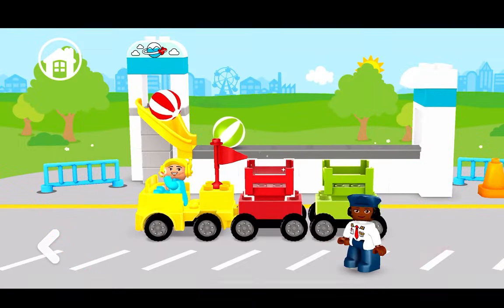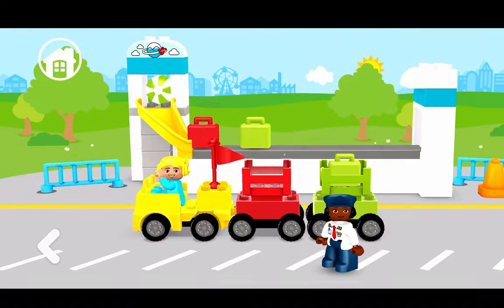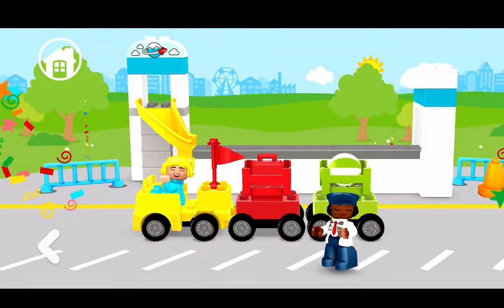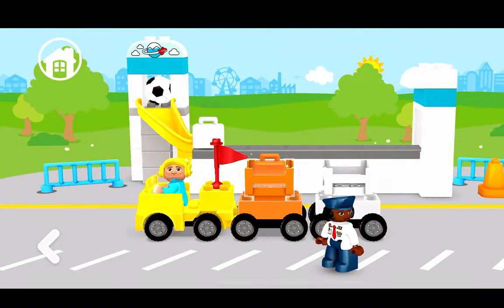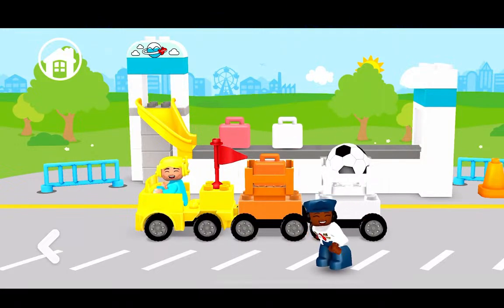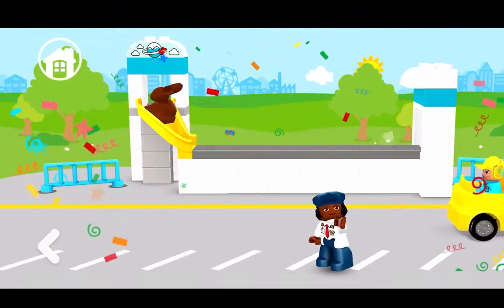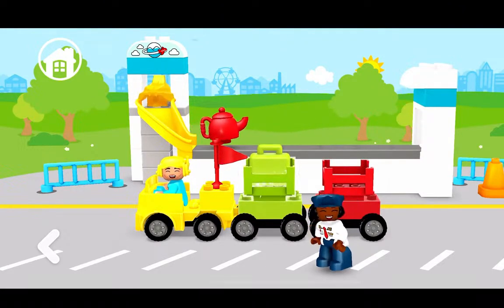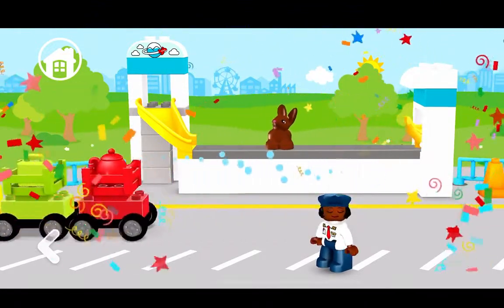Now, okay. Two trailers. The green one, sorry. The red one. Green luggage. Green. Red. And green ball. Super. And one more. The orange trailer, orange luggage. The white trailer, white luggage. White ball and white luggage. The pink luggage, don't take. Super. Okay, take. Red, green, red teapot. And green luggage. Super. What is the next one?